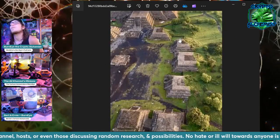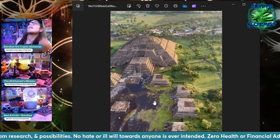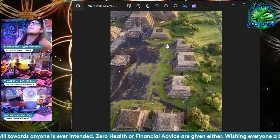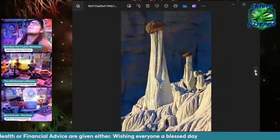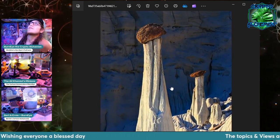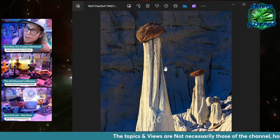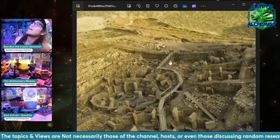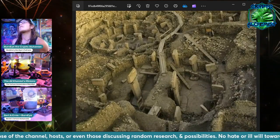All right, from above, Teotihuacan, the Mexican city of the gods, pyramid city of the gods. Wild in scope. Like, are those flash petrified former giant mushrooms? I don't know. Here's part of Göbekli Tepe being excavated.